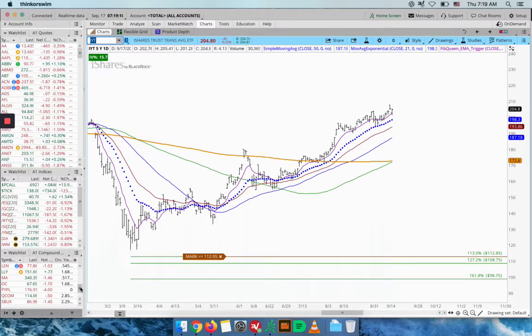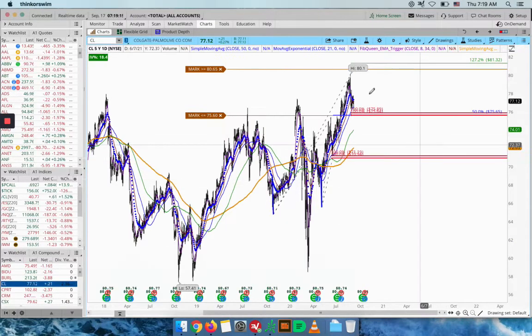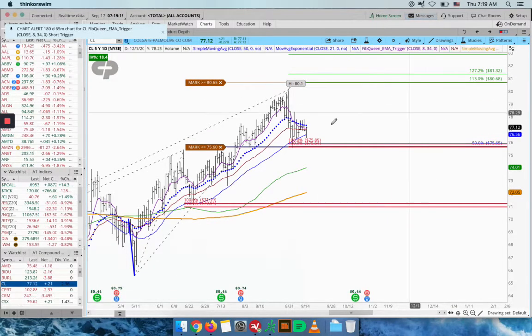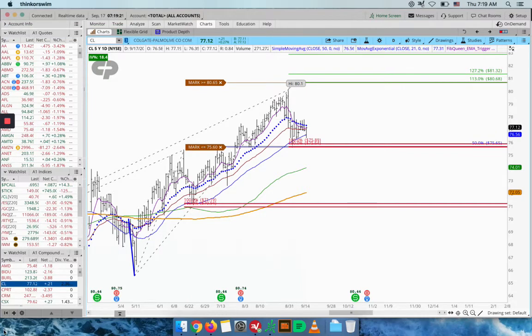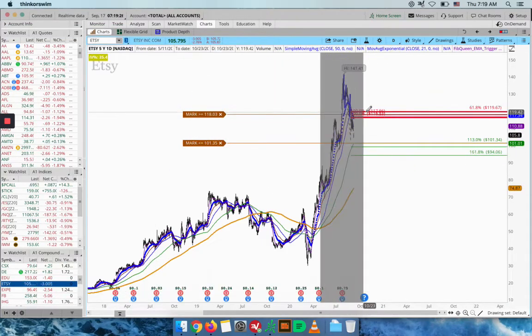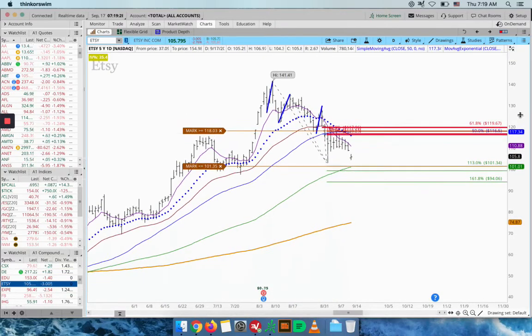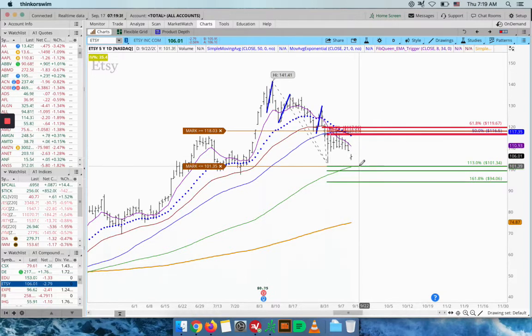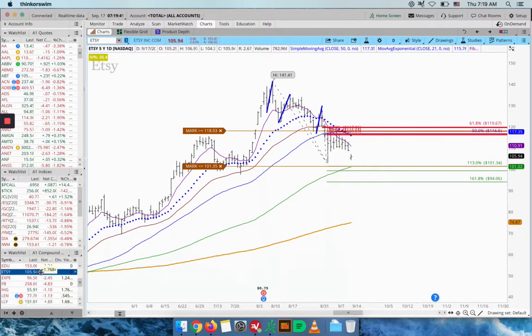Let's take a quick look at some symbols we've been talking about the last couple of days. So let's first go to CL. CL's performing just fine. Continue to hold on to this trade going long. You gotta have the patience to have it reach its extensions. We also talked about Etsy to the downside, and it's starting to perform to the downside. We've been looking to see if we can get to our 113 extension. On the way there, we may have to pull back to that 8 moving average, use it as resistance, and continue our way to the downside.